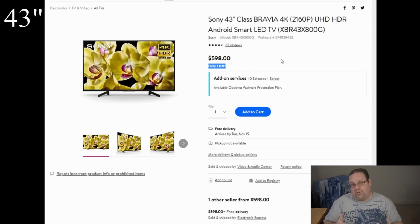Sony X800G. Sony makes great TVs. I love their color science on their TVs. The only thing about these TVs is that they have Android TV, which, if you're looking for ease of use, I don't really recommend. It does tend to be a little confusing on how to set things up. If you're really looking for ease of use, I would either go Vizio, Roku TV, Samsung for their Tizen interface, or LG with their WebOS.